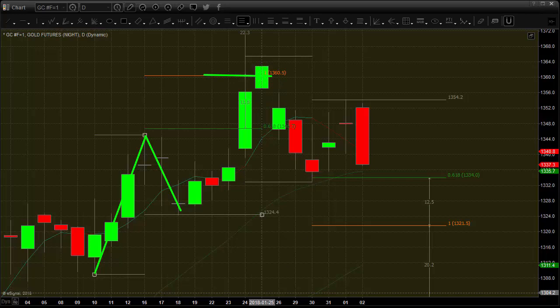So based on that, we should see gold move down to this 1321, which would send gold miners down and send our DUST ETF play up another 10 or 15 or potentially 20% going forward here. So that's what we're looking for over the next couple days.